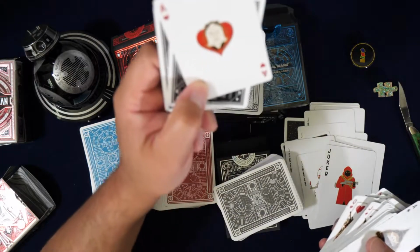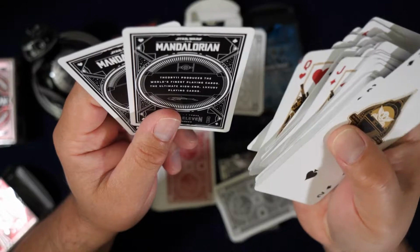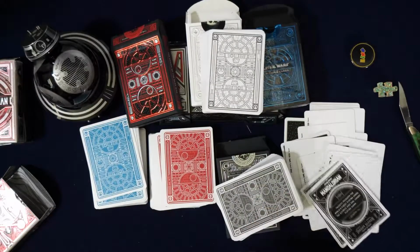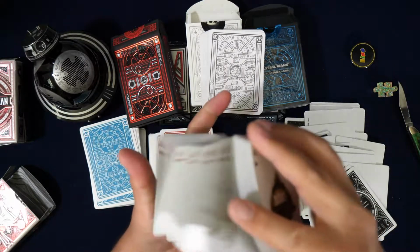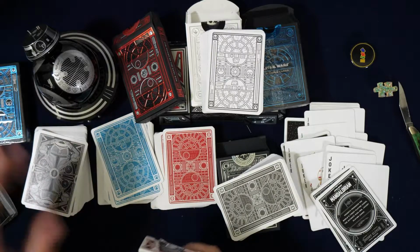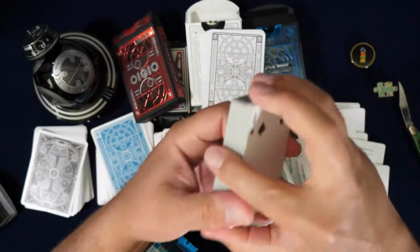He's the one that says, "This is the way." Cool. This is the way. There you go. It says it right there. This deck feels good too. And this one feels literally identical to the other ones. But like I said, you won't be able to tell until you take this deck. Let me show you this broken-in one. You see how it doesn't look any different than the others? That's what I'm telling y'all.